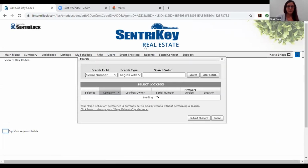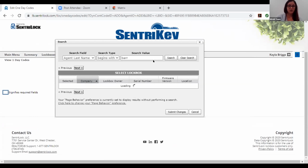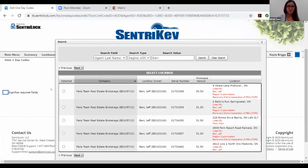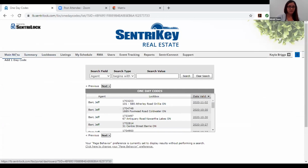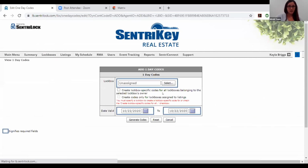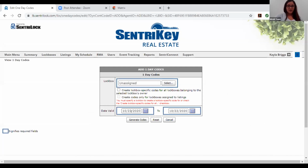So you're going to select the lockbox or the property, whatever it is. Go here. And then we can select the property, submit changes. What happened here? All right, give me a second here. Okay, yeah, so you're going to select the property, submit changes, and then you're going to set the date that it's valid for. They're only valid for 24 hours, and after they've been opened, they only have an hour, and then it expires after the hour it's been open.